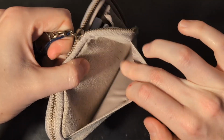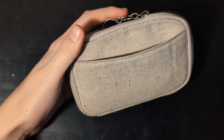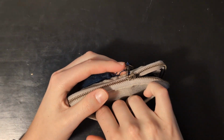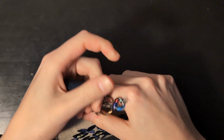Yeah, and so for this pocket here, I'll put little receipts. This is my everyday ephemera holder, I guess. I'm gonna zoom out a tiny bit more. Yeah, there we go. So I'll put receipts or little slips of paper that I find throughout the day, and then I'll paste it into my journal.